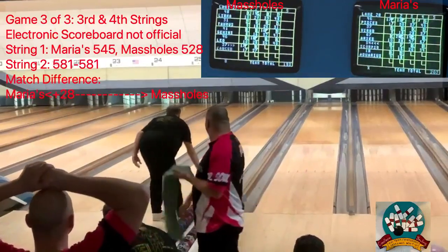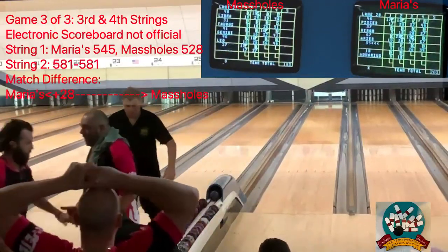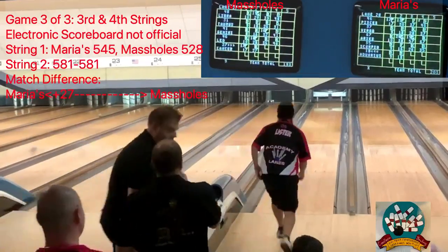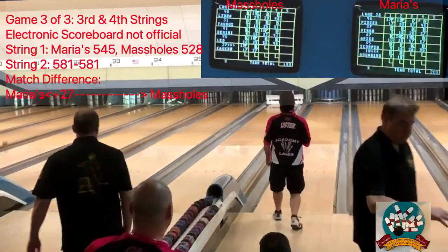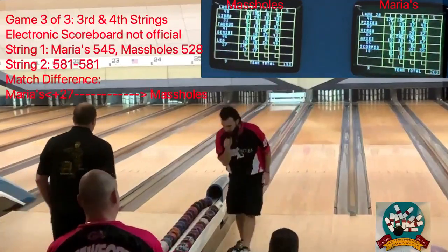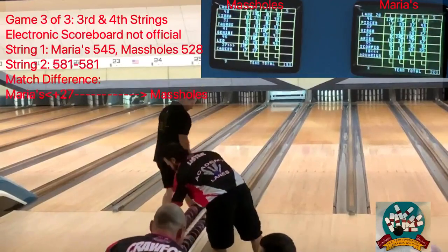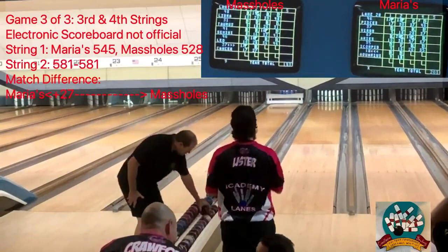Whitcomb here trying to get at least one of the two. Gets 9. 35 after 4. 203, 193. It's 27 in the match for Maria Subs in this quarterfinal match of the U.S. Invitational at Lita Lanes in Nashua, New Hampshire. Paul Grant along with Bob Lee.